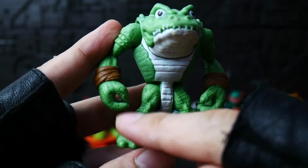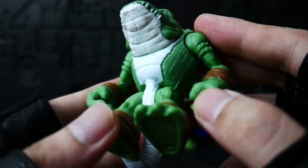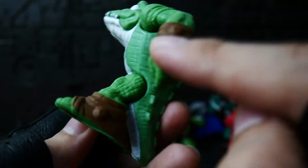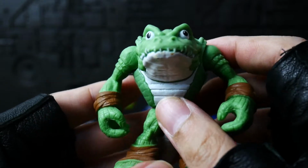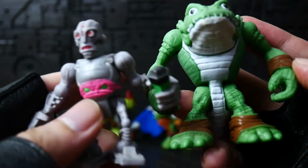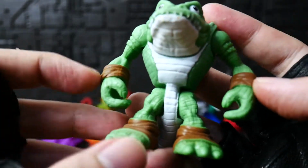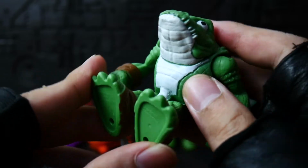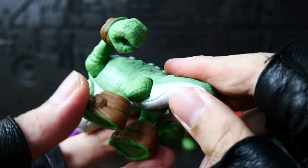All the skin, the mold on the skin. So they can actually do this stuff. That's interesting. Look at that. Yep, I like it so far. Compared to Kraang, even Kraang is small, thinner, I'd say. Anyway, same sitting position. Of course, you're not gonna do that because of the tail here.